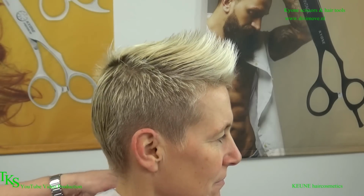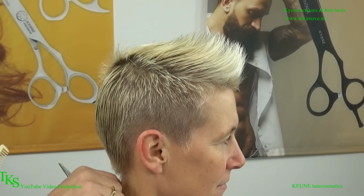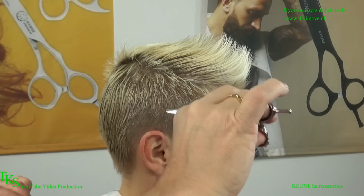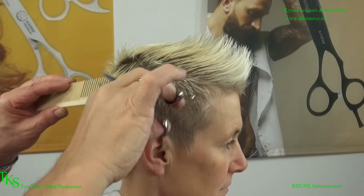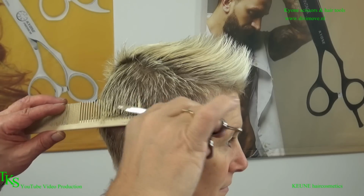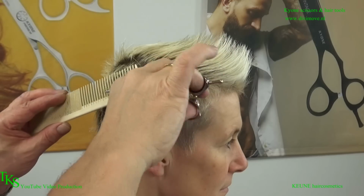Now come behind the ear. Behind the ear, all the hairs flow to the center of her neckline. So I know that. So I go in the same line as the eyebrow lines. Start in the upper hair. Give him the first length. Guiding my scissor with my comb.